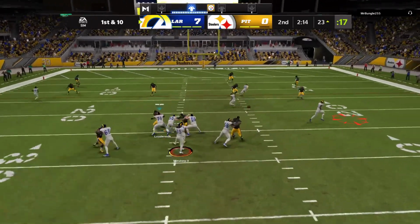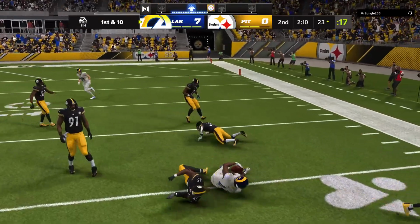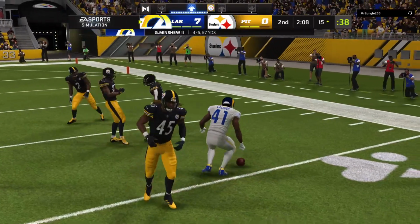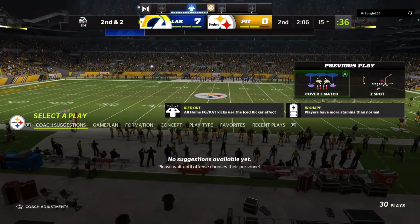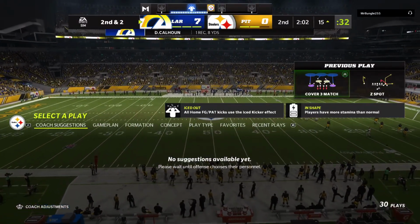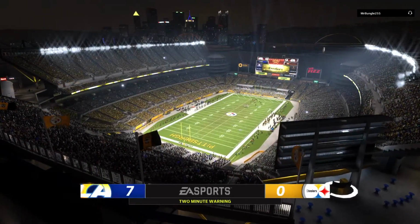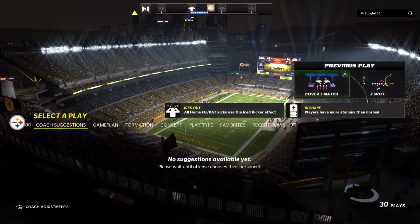Now Minshew on 1st and 10. It's a short one here, complete to the tight end. Now the result here, a pickup of 8. Leaves him with 2 to go on 2nd down. 2 minutes on the clock, 2nd quarter, 7-0 ball game.